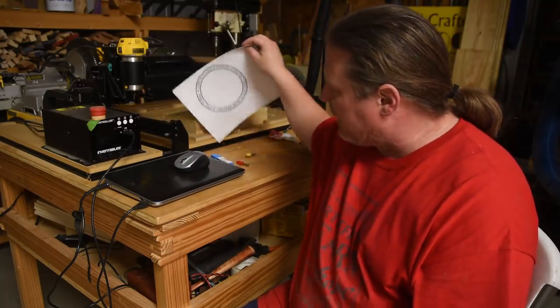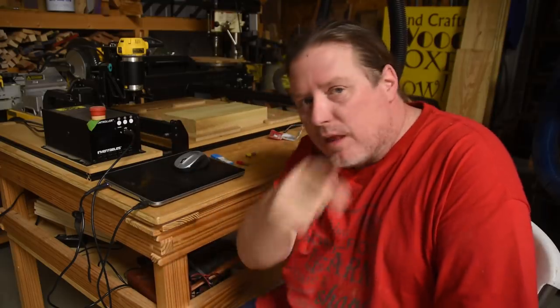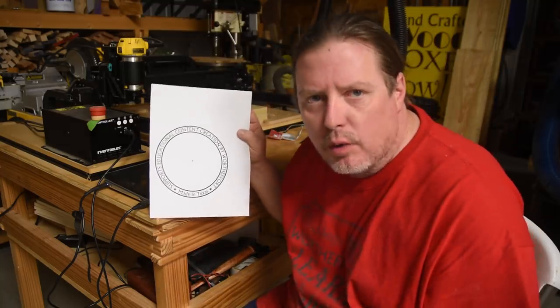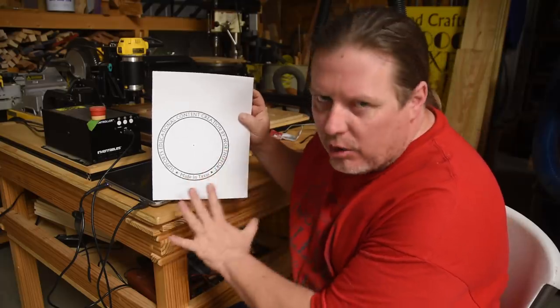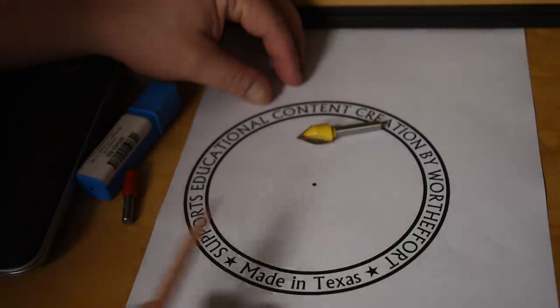Now the problem is, normally when you do V-carving for signs and stuff like that, you have a nice flat surface. So as it goes down with a V-bit, it goes to a certain depth per width. But I'm going to be sticking this on a lathe, and one of the things I hate is a flat rim, and this carving is going to be going on the rim. So when I did the artwork, I actually had to make these two rings right here a lot bigger than I thought they should be.